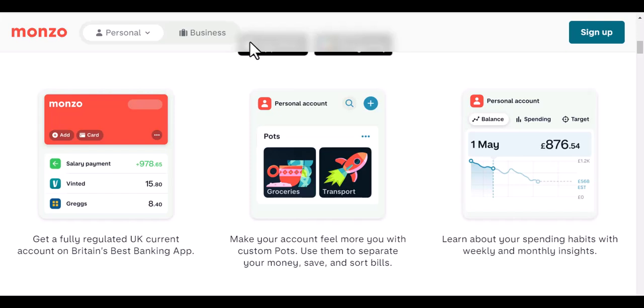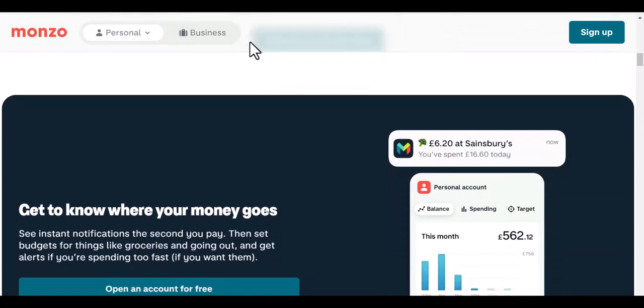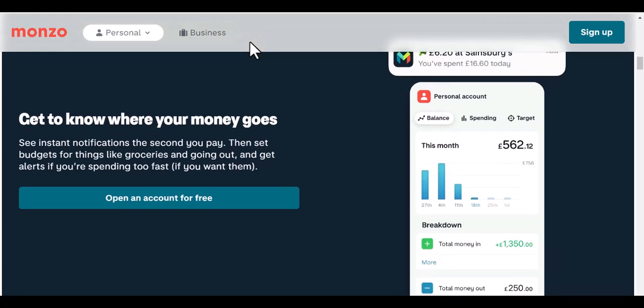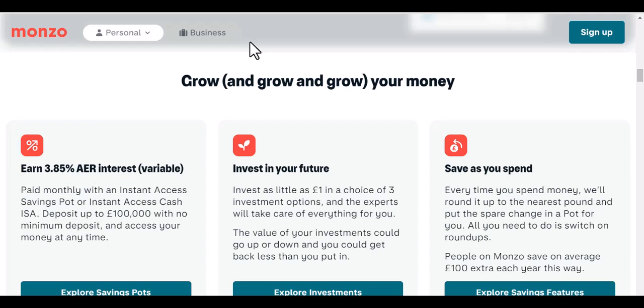Now, before we dive into the specifics, let's address the elephant in the room. Why might you need a large amount of cash in the first place? While we live in an increasingly cashless society, there are still situations where cash is king. Perhaps you're making a significant purchase from a private seller, maybe you're dealing with a tradesperson who prefers cash payments, or perhaps you're traveling to a location where card payments are less common. Whatever the reason, the need for a large sum of cash can arise, and it's important to know how to access it from your Monzo account.